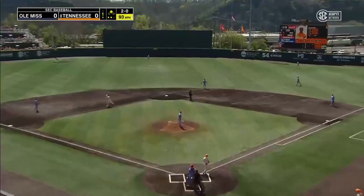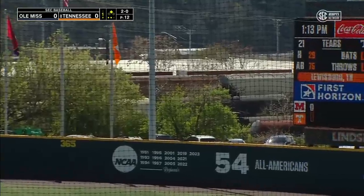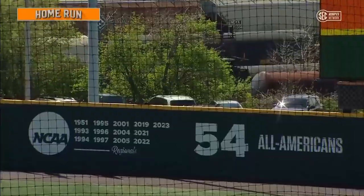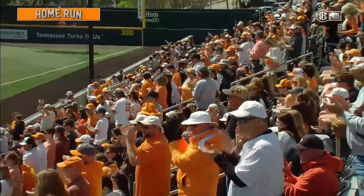2-0, that's hammered. Deep right center field, forget about it. Tennessee leads. A moonshot for Kavares Tears. Second of the series and his 8th in 2024.